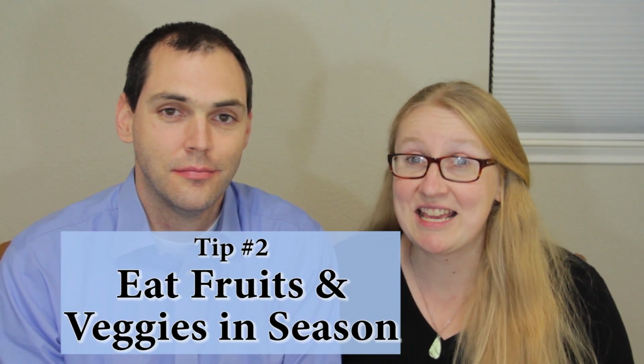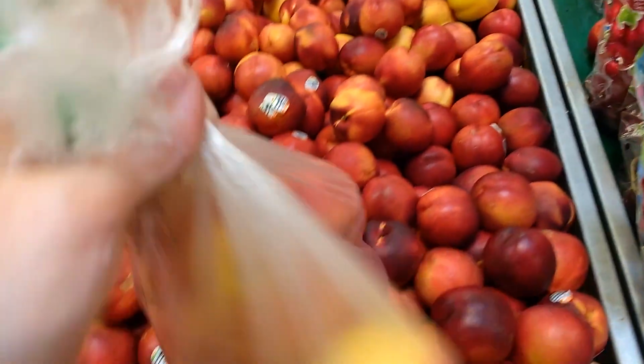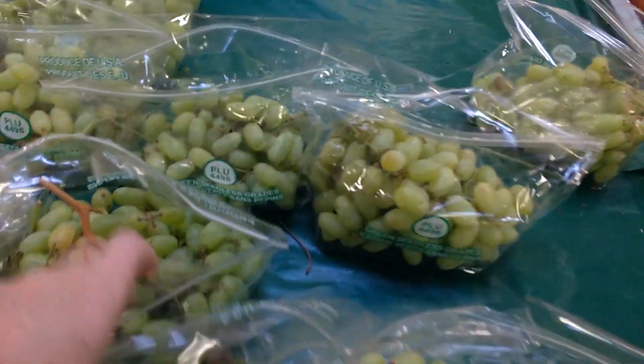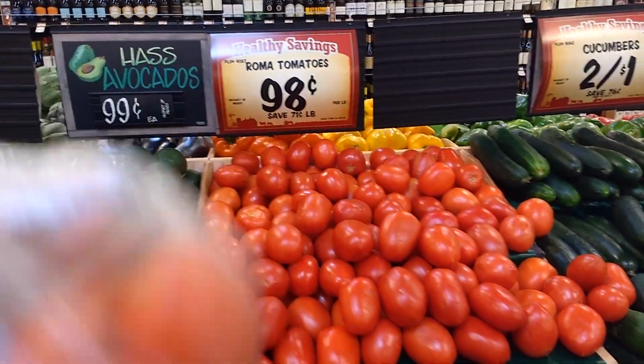Tip number 2 is to eat fruits and vegetables in season. People often expect that if you're eating on a tight budget, then you're just eating junk. But there's no reason why you can't buy fresh fruits and vegetables even on a tight budget. The key is to buy what's in season. Keep in mind that if you're buying produce as opposed to growing it yourself, then you're not necessarily talking about what season it is where you live, but where it's grown.